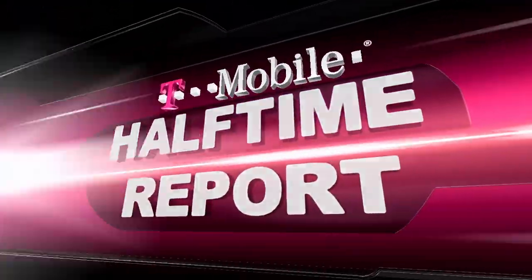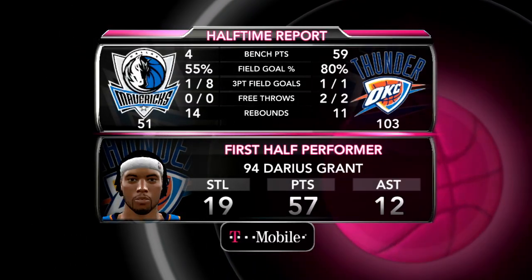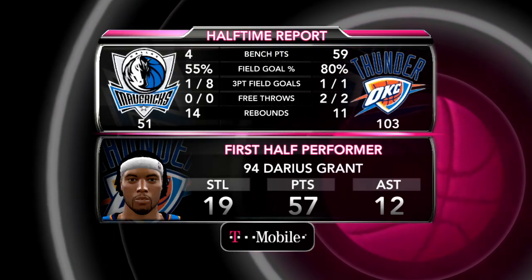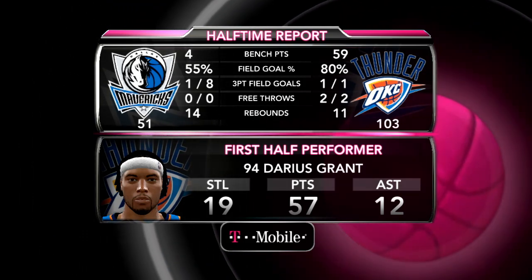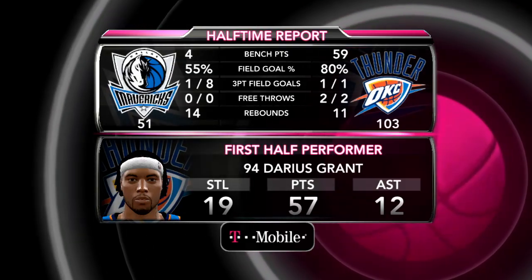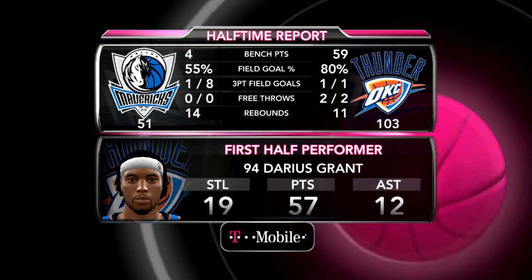Let's go to the T-Mobile halftime report. Let's now take a look at the team stats for the first half. Oklahoma City been able to score so easy that it seems almost effortless. Yeah, they're putting on a clinic out there, as you can see from their sky-high field goal percentage. Grant has started off well. Has he ever, Kevin? I mean, he's just been going off. I don't know any other way to put it.